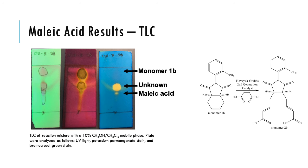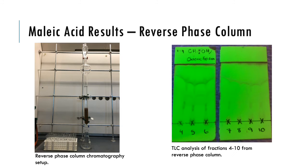The fact that it was reactive in this stain means that it's a carboxylic acid, as only carboxylic acids react and turn yellow in bromocresol green. So this gave us pretty much every indication that this was our monomer 2B, which was really good news. Since this was with the unstrained version, which we can't use in future polymerization efforts, I decided to go back to the highly strained reaction scheme and investigate that one because the unstrained had such good results.